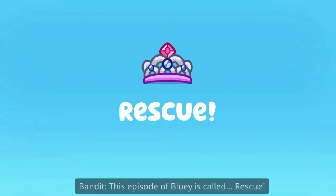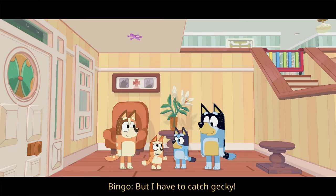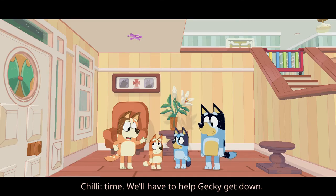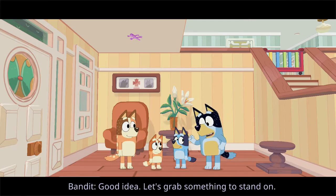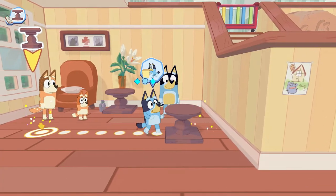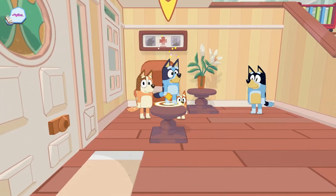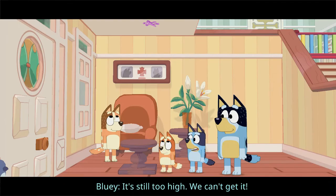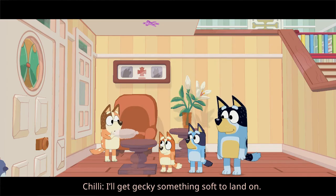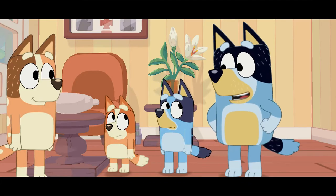Come on, kids. We're going to be late to meet Muffin and Uncle Stripe. But I have to catch Gecky. Oh, Bingo, that's going to take a long time. We'll have to help Gecky get down. Good idea. Let's grab something to stand on. Too high. We can't get it. Come on, kids, let's go to the park. I'll get Gecky something soft to land on. Just in case. Come on, Squirt. We can ask your Uncle Stripe about the next piece of the map.